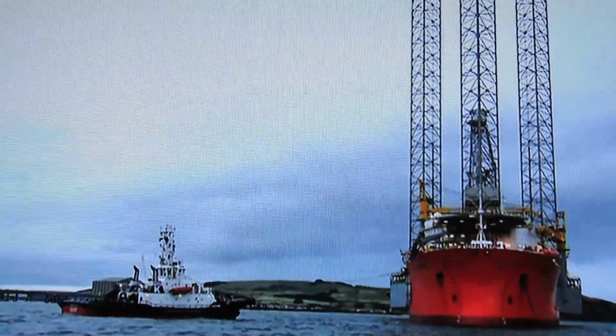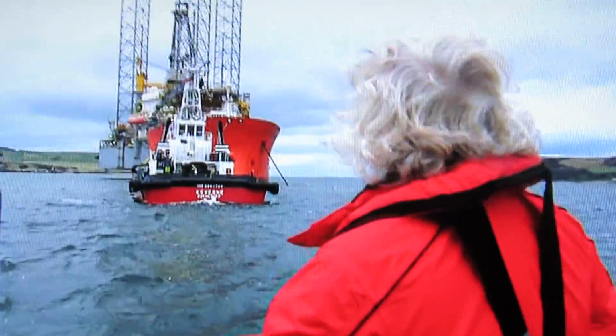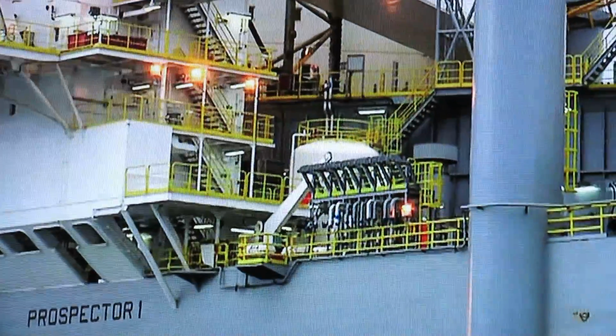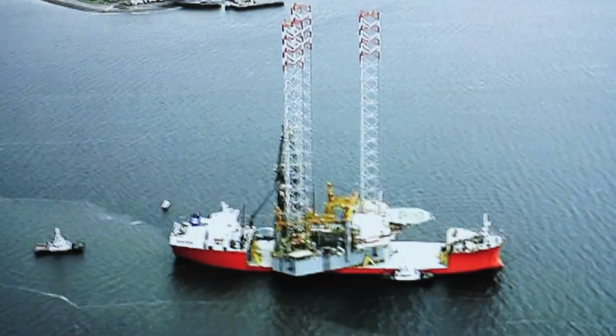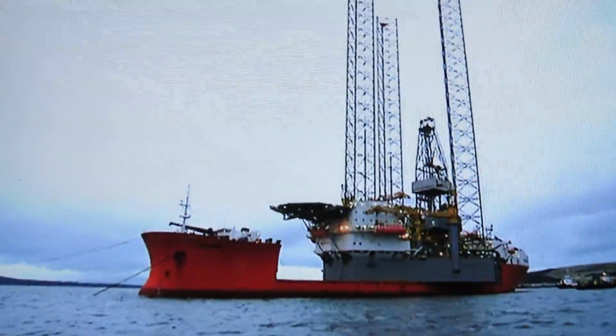Something very large is heading for these shores. It weighs over 22,000 tons, stands 236 metres tall, and cost £123 million. It's a brand new oil rig called Prospector 1.